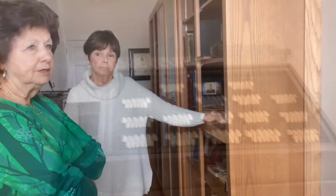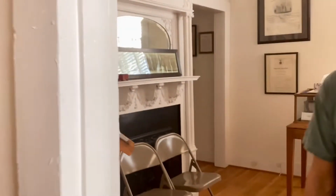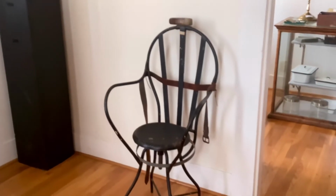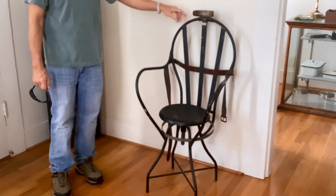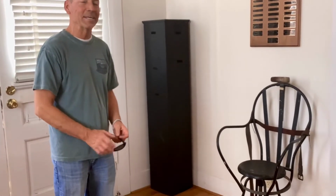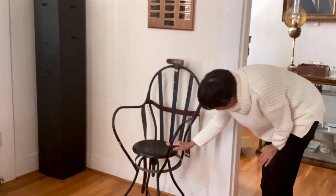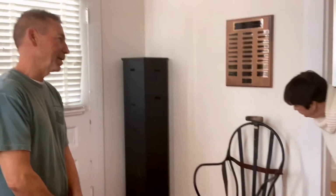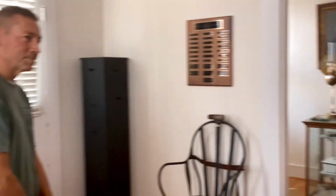And then as we go out, there's one item we forgot to mention that was in the first room that everybody is fascinated by, and that is this chair. We're not certain exactly what it was used for. It has straps and a place for you to put your neck. I imagine things that happened here weren't very pleasant, but that was the medicine of the day. Again, maybe somebody who watches this video can shed some light on this as well, so we know exactly what it is, and that would be awesome.